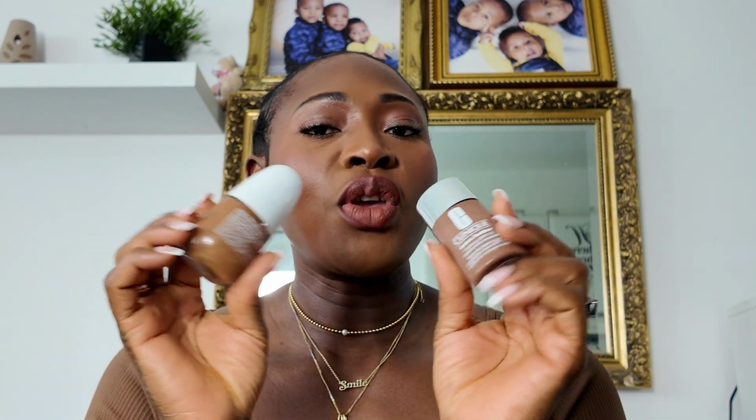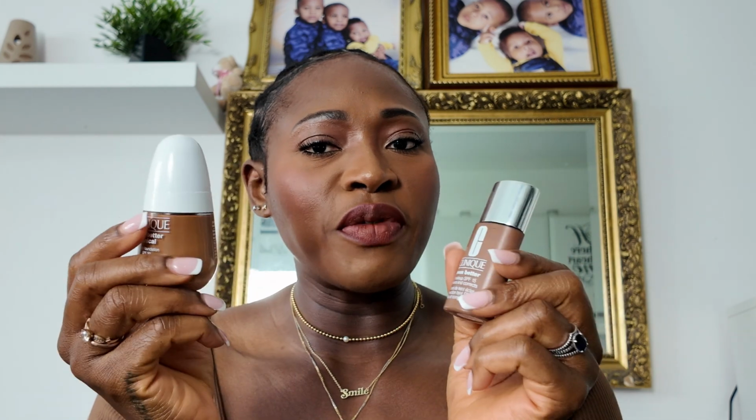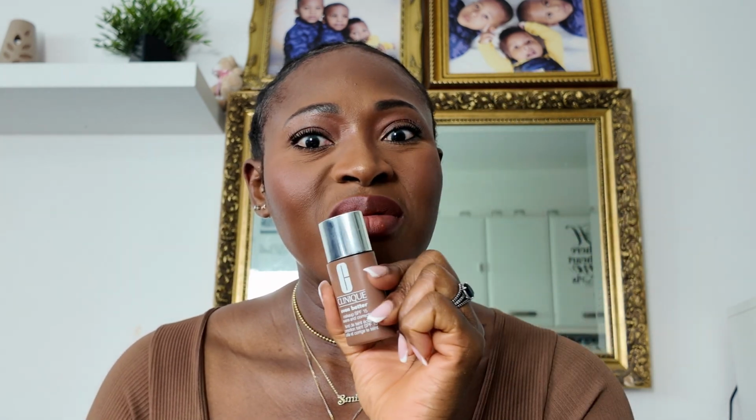I have another one. This one is the Clinique Even Better Makeup. This one is with SPF 15. So you'll be wondering, even better, even better, Fina, why do you have two of them? This one I got for, I don't know how much, but nearly £5 or something. It was crazy. And I was like, okay, let me just try it. And I got the same shade, the Clove one.